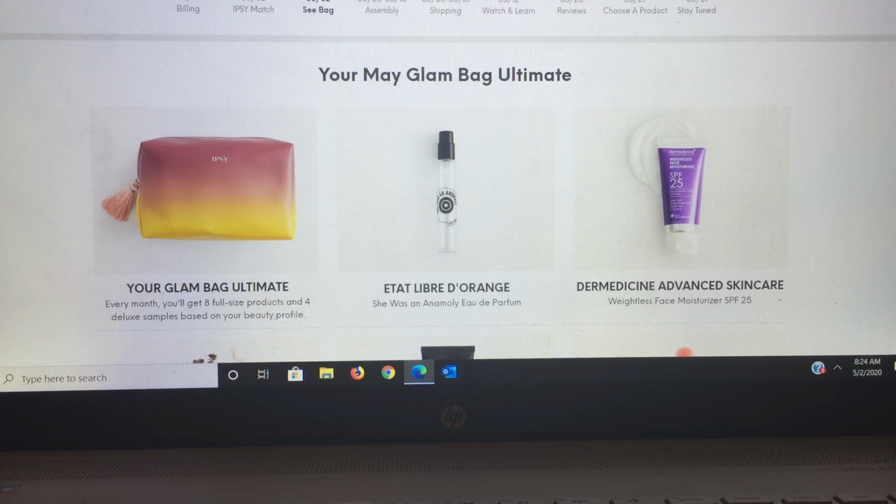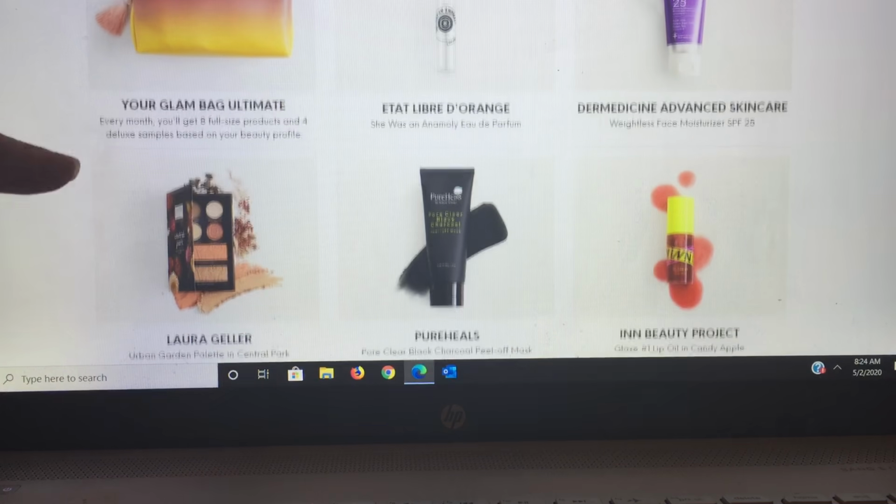And then they chose for me here Etat Libre d'Orange. It is She Was Enamel eau de parfum. I've never seen them put a perfume in an Ultimate Bag, so I'm excited for that. All right, the next item here is Derma Medicine Advanced Skincare. It's a weightless face moisturizer with SPF 25.